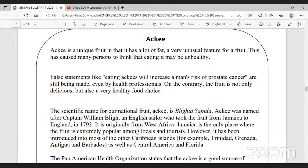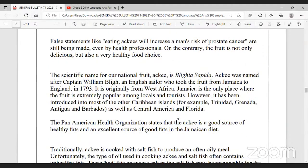On the contrary, the fruit is not only delicious, but also a very healthy food choice. The scientific name of our national fruit, ackee, is Blighia sapida. Ackee was named after Captain William Bligh, an English sailor who took the fruit from Jamaica to England in 1793. It is originally from West Africa.